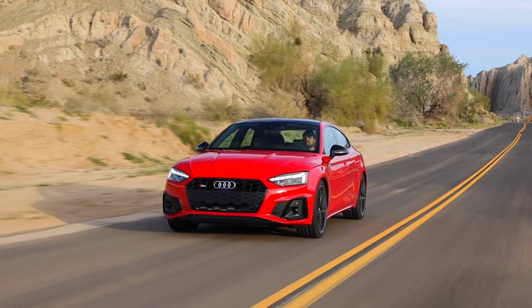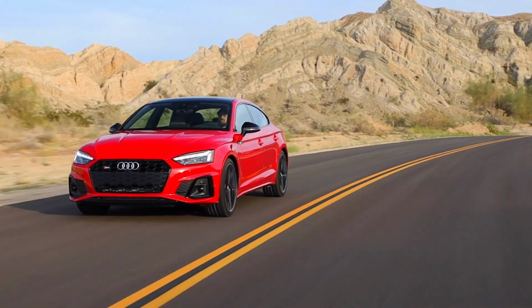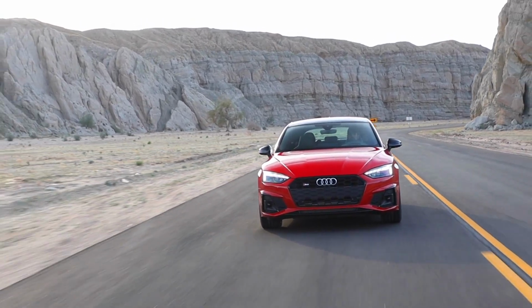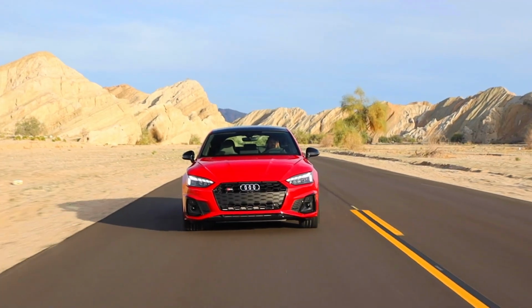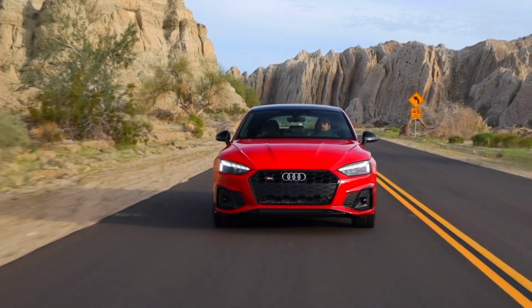This could be a pro or a con for you. It depends on your driving style and preference. The S5 provides a quick and responsive driving experience thanks to its sport-tuned suspension, accurate steering, and all-wheel drive system. It boldly handles curves and turns, giving enthusiasts an exciting ride.